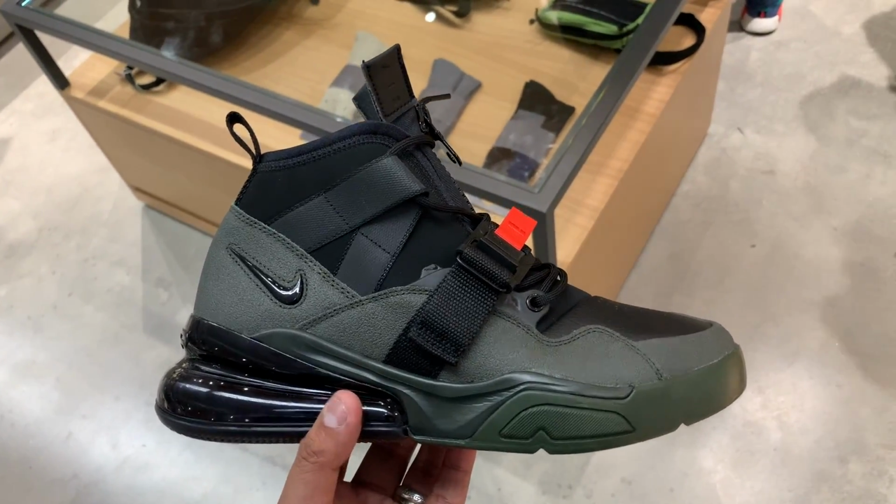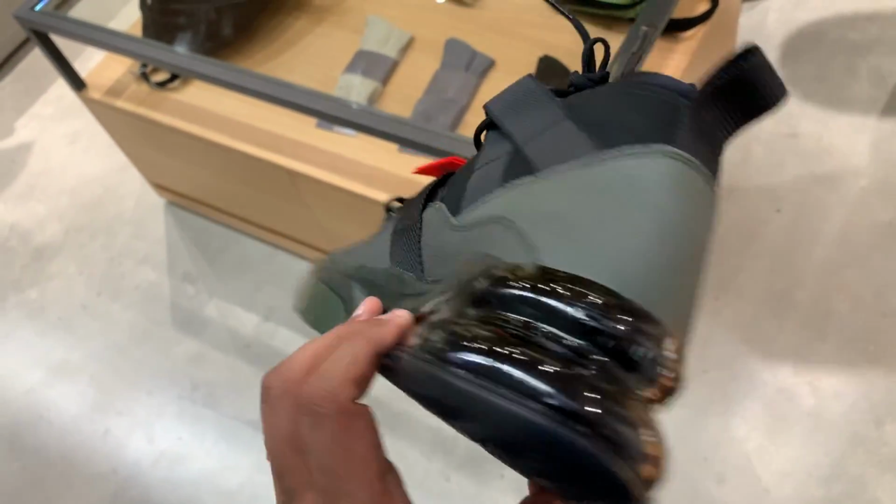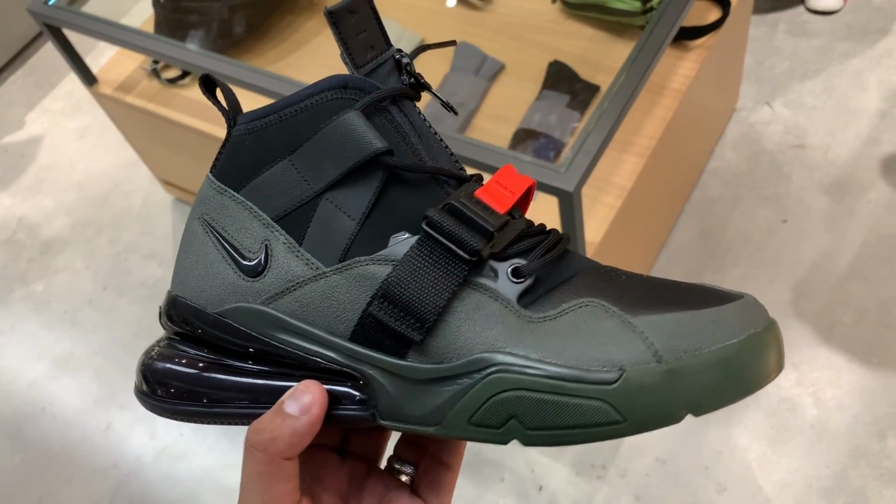Next up, we have another colorway of the Air Force 270 utility. This time, it's dominantly black with military green for the front part of the midsole, but it does have a pop of red or orange, which is the tab at the center of the shoe. So this one, if you want something a little more low-key, a little more subtle, this is definitely the Air Force 270 utility for you. But hey, if you want something that's just so hype, then you might want to check out the black and vault colorway.